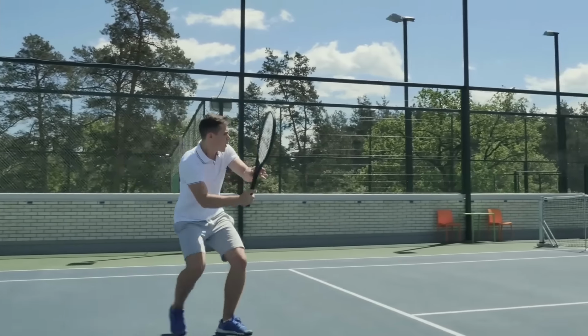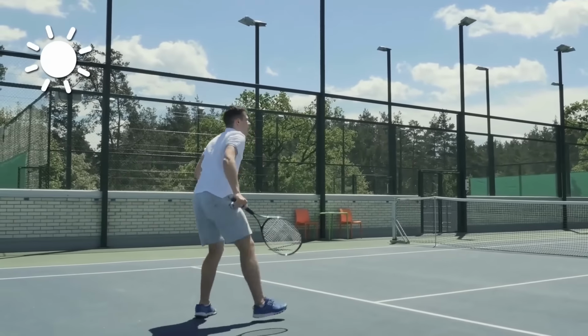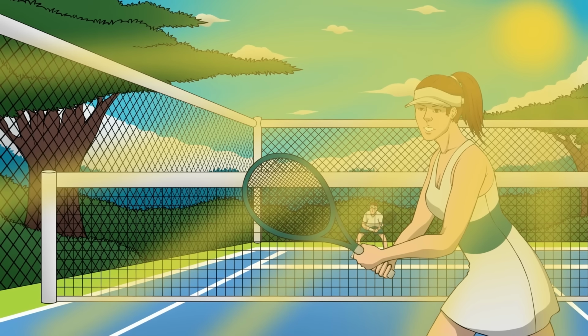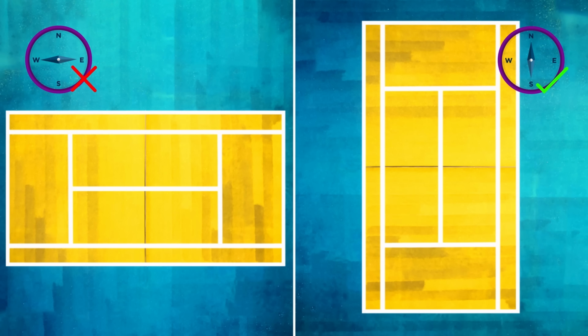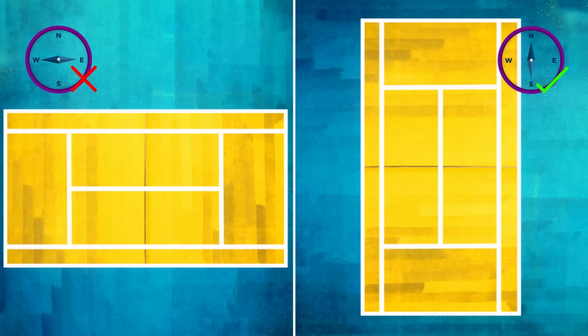Seeing as tennis is mostly played outdoors, the position of the sun can play a significant role in the fairness of a game. If the sun rises or sets right behind a player, it could really impact their opponent's vision and performance. Seeing as the sun moves from east to west during the day, many tennis courts are specifically built to have a north-south orientation to avoid the sun as much as possible.